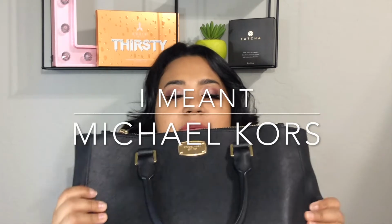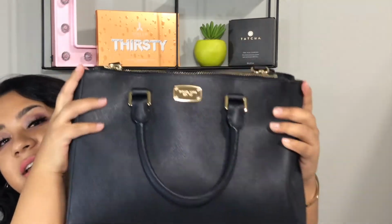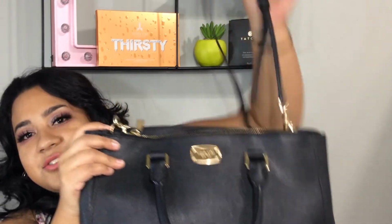Alright guys, so my current bag right now is the Marc Jacobs bag. It is a big bag and it's very heavy. And it has this strap. So yeah, there's a lot that fits in here. We're going to go ahead and start with my first bag that I have in here. As you can see, it's packed.